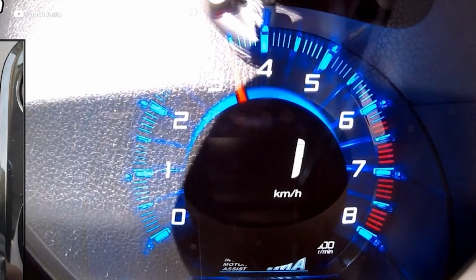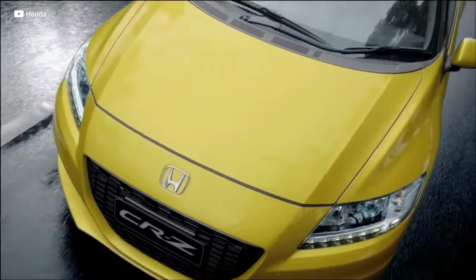Yes, the CRZ isn't all that fast, doing the 0 to 60 sprint in 9.1 seconds. But it is offered in a manual transmission, and when you pair that with the torquey hybrid system, it equals a unique sporty feeling behind the wheel.